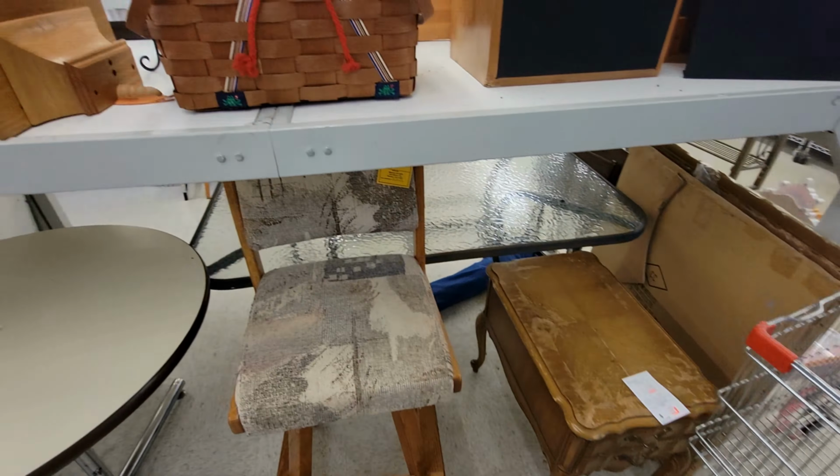Literally right above me. It's cute. It's got a big crack in it, but it's very cute. Let's see. $2.50, but this is flashed.